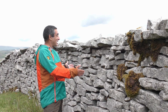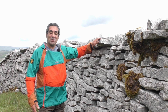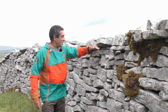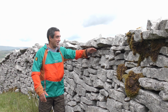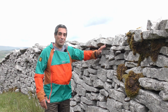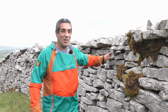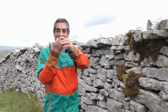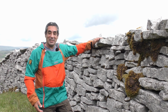How amazing is that? You can tell that because it's known as a wide top double. If you look, can you see these bits that are sticking out of this bit here? They jut out from the wall. All dry stone walls of this area, they're a cubit wide. A cubit is the distance between a man's elbow and the tip of your middle finger, so that's how wide they were. Except for the top stones, they jut out.